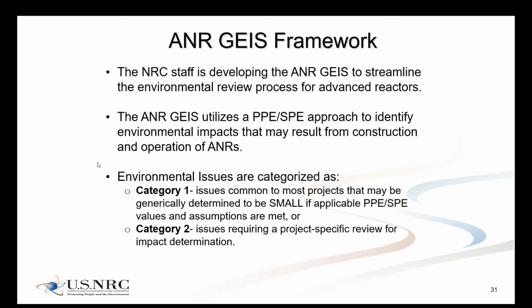The GICE uses the PPEs and SPEs to group the impacts of construction, operation, and decommissioning into 2 categories. One is category 1, and the category 1 issues are those that can be generically determined to result in a small impact. Again, small meaning not noticeable or destabilizing, if the applicable project and site parameters fit within the bounding PPE and SPE parameters, values, and assumptions which are developed by the staff. And then the second category is category 2. Now these are environmental issues that cannot be determined generically and will need to be addressed later in a project-specific supplemental EIS or SEIS.